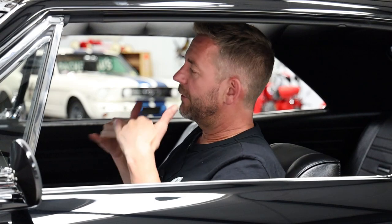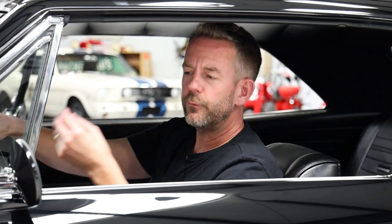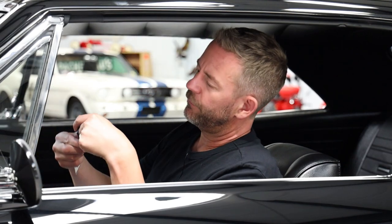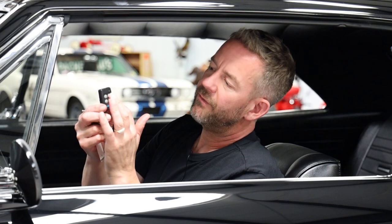Now, let's make our way into the interior where things get equally as exciting. Again, you heard me earlier say that we shaved the door handles. So what this car has is a keyless remote system, which is right here. It has this transmitter. It says 1, 2, 3, 4, and we do have door poppers. So you hit the button, the doors pop.